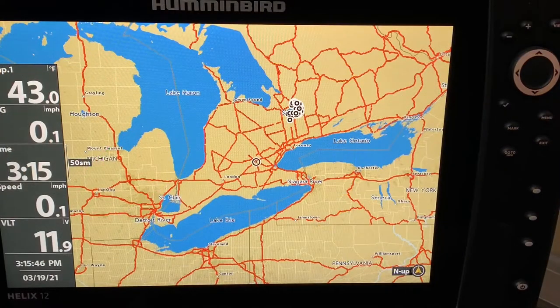I did a comparison video on the Helix versus Solix units. And in that video, if you listen carefully, the Helix units have a limited waypoint storage capacity versus the Solix. This unit you're looking at right now is a Helix 12, and it has a waypoint storage capacity of 2,500 waypoints. The Solix has a waypoint storage capacity of 10,000. So that is a significant difference.